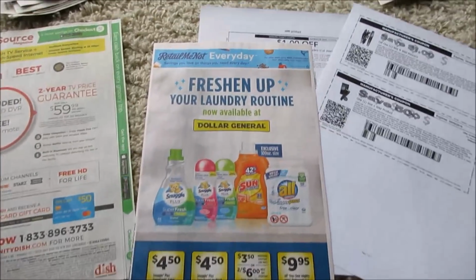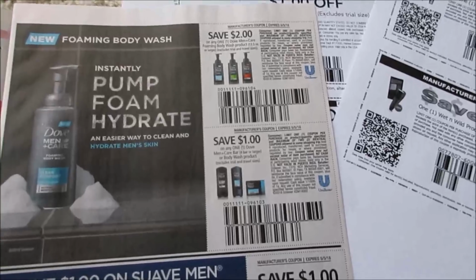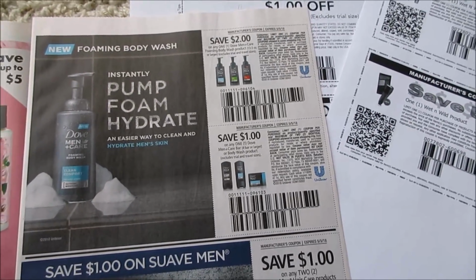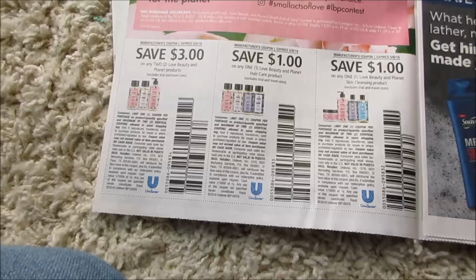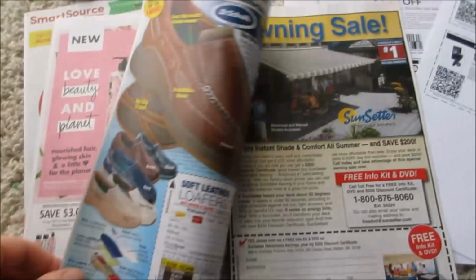But let's just check what we got in the Retail Me Not. So here we got some Dove body wash and more body wash. $1 off 2 men's hair product. Here we have the Love and Beauty products. I've yet to use these, but I keep seeing some great deals on them, so we'll have to try that out.